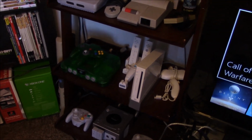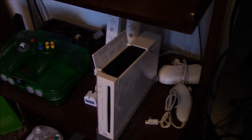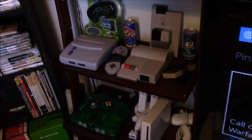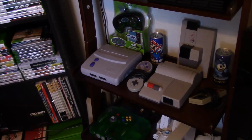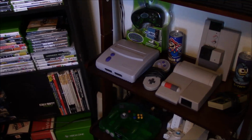Got the Wii. I've had quite a few different Wiis. This is my favorite, and the reason why this version is my favorite is because of the GameCube ports on top. I love being able to use GameCube controllers on Wii games. It makes it such a better experience. Got my top loader, my most used NES up here. And got my Super Nintendo Slim over here. That's my most used Super Nintendo.